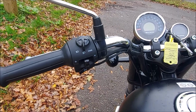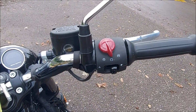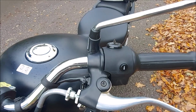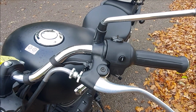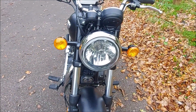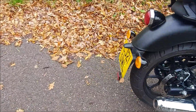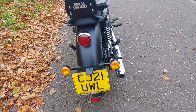Usual indicators, horn, there's your light switches, hazards, engine start and kill switch, and a mode button on the front, which as far as I can tell just changes things like the trip meters and that. Looking at it, headlamp, that looks like a standard bulb, no LEDs. What we got on the back, can't really tell on the back, but it looks alright.